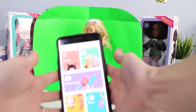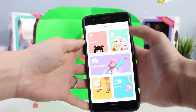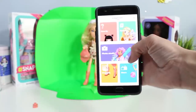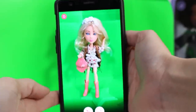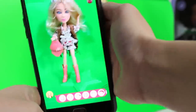Time to get my app. Here we go. There's a whole rundown. If you click on how to, it will show you how to use it. If you go to squad, it will show you all about the girls. We're gonna go right to the photo studio. And all we have to do is now take a picture of our doll. Here she is. Now we're gonna click on this little lipstick down here, and we can do a whole whack load of stuff to her.